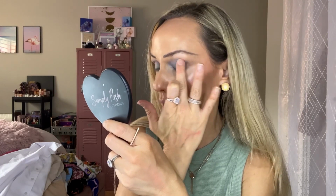Okay, that's not too bad. But we need a shimmer. We definitely need a shimmer, and I'm just dying to try that. Oh, that's so dark. Where are we going to put that? Okay, we're going to put that in the outer edge. Man, it's a little patchy.